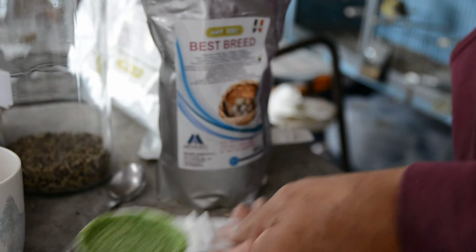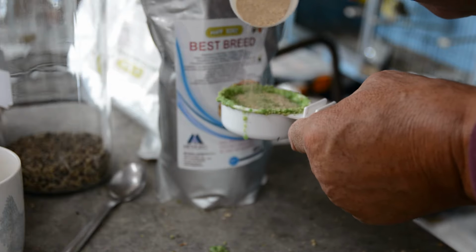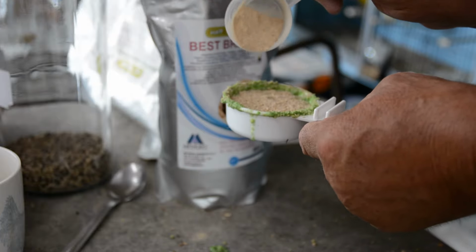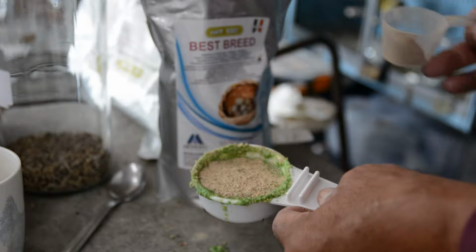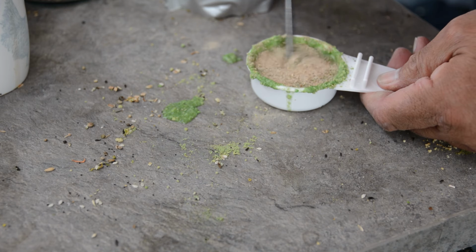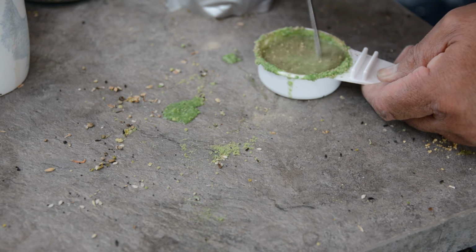So I did miss this bit out. I should have said this before. What I do is I get the starter and I just put a little bit on the top. Now, I've measured this out. There is actually a specific amount you're supposed to put on, and I'll just post that now. I'll just put that over the top so you can see what that is. I'm not very good at this bit. This is a bit like cooking, and I'm not the best at anything like that. So anyway, mix the best breed in as well.